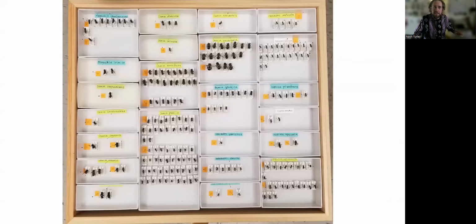Wow, they're so nice. I look at these all day. It's lovely to see all the biodiversity of bees from Pennsylvania all organized in one place.